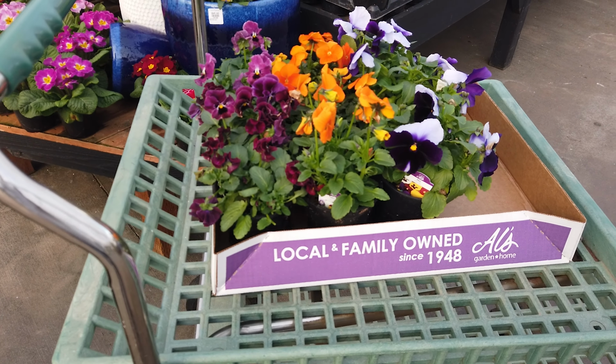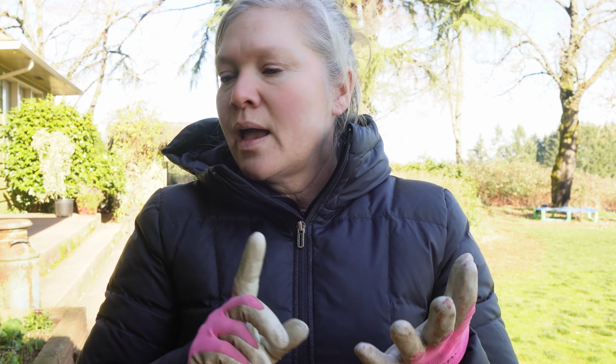And I also grabbed a couple heucheras, and I grabbed just a fern that I'm gonna plant into this box. This gets morning sun, afternoon shade, and it works really, really well. I just think having a little bit of color in your garden this time of year can bring so much joy and also help with those winter blues.